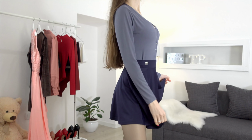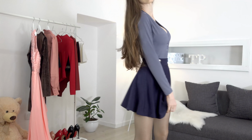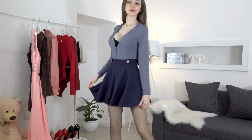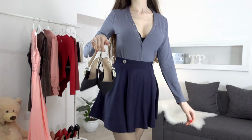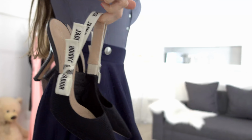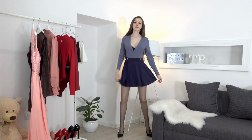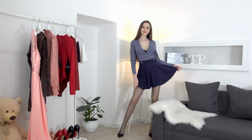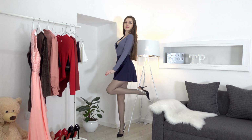For this look, I wanted to create an outfit in these blue shades. I'm wearing a blue long-sleeved bodysuit with my navy skater skirt. And as for the shoes, I picked my slim black pumps. Love how it turned out. And you?